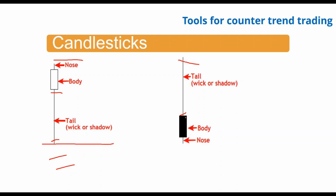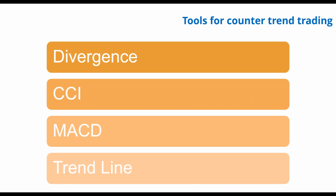When you see a shooting star and you see a regular bearish divergence or hidden, whenever price breaks a low of this candle, you can take a trade. So this is very important. The divergence: CCI, MACD, trend line. You can pick whatever oscillator you prefer. I prefer MACD, and I also like CCI. Trend line is an important tool, and this is a must, divergence.